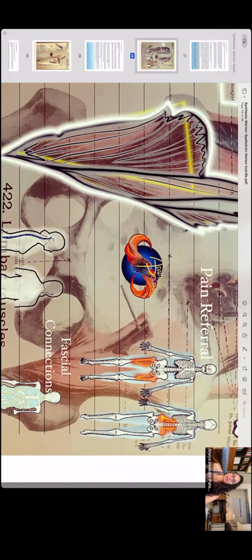A big thing to recognize, going back to what these muscles are designed to do: while they're lumped together as one muscle, iliopsoas, they have very different functions, in my opinion. I say in my opinion because there are still so many versions of this, but iliacus is very much a hip flexor. It has one job, one joint, and it flexes the hip.